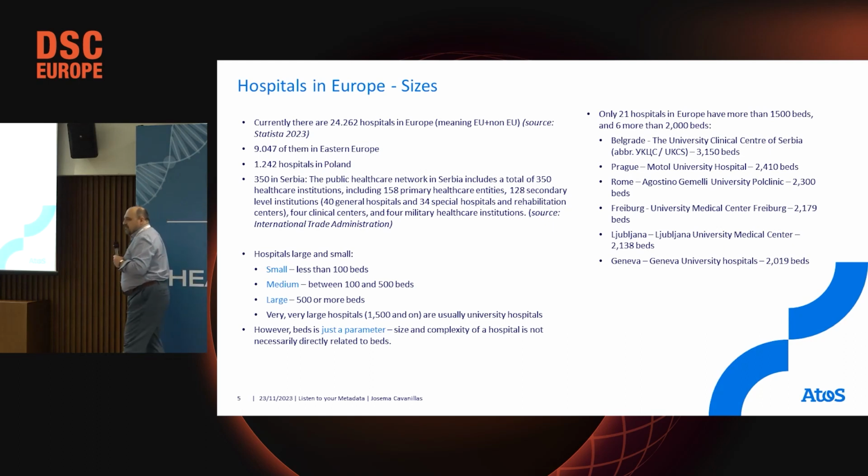Let's have a look now at the patient. We have many, many patients, many, many hospitals to be addressed. In Europe, there are 24,260 hospitals. That's the data of this year by Statista, out of which 9,000 are in Eastern Europe. Actually, 1.2 thousand in Poland, just to mention the biggest one in Eastern Europe. In Serbia, where we are, there are 350 of different sizes and categories.